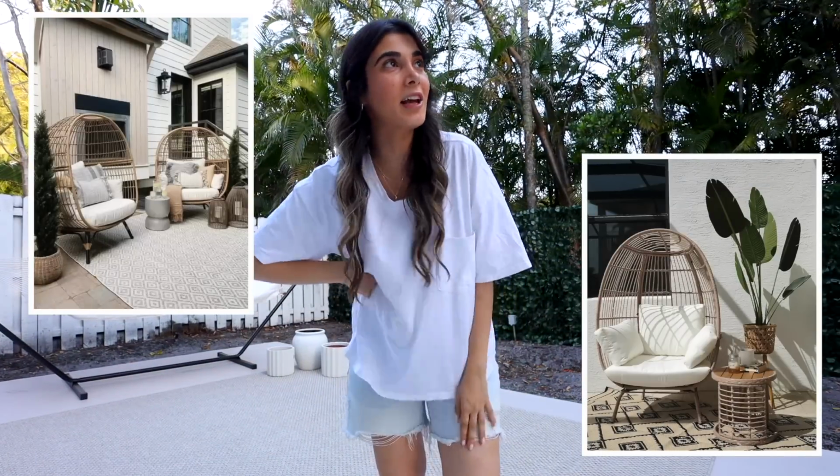What are you guys thinking? If this was your patio space right now, what would you add? I'm even contemplating getting one of those really famous egg chairs. Do you know what I'm talking about? They're all over Pinterest and they look so cute and so comfortable, but genuinely I don't know how practical they are.